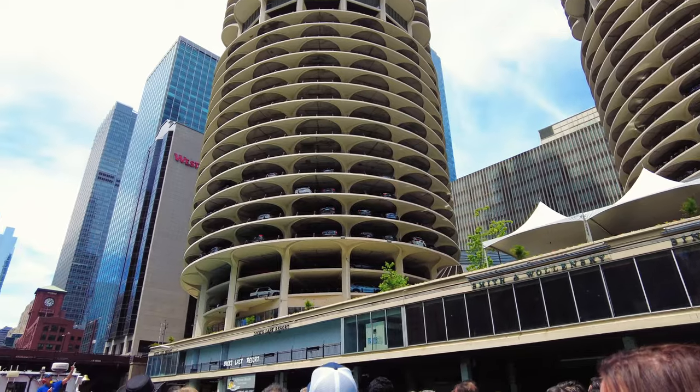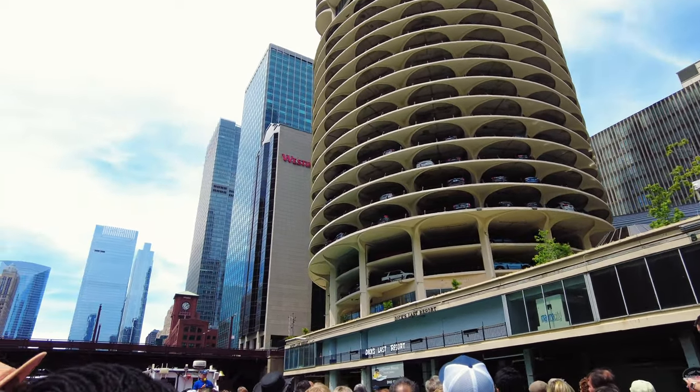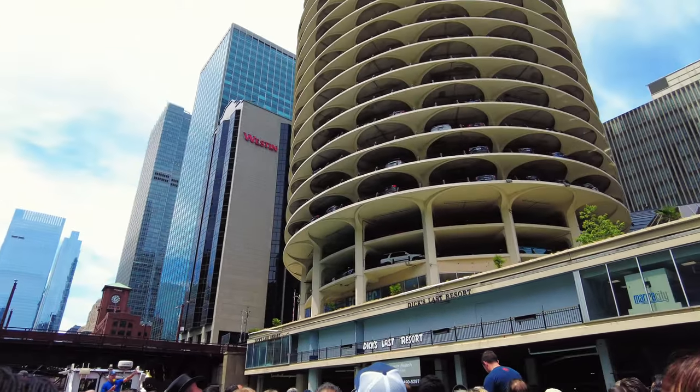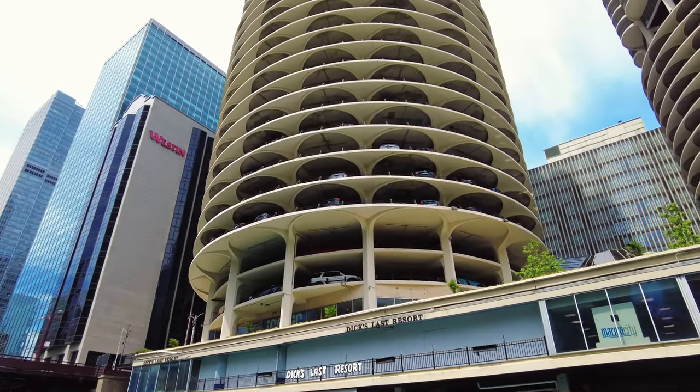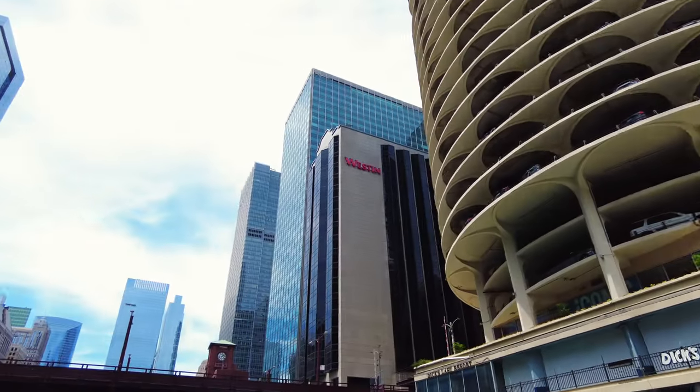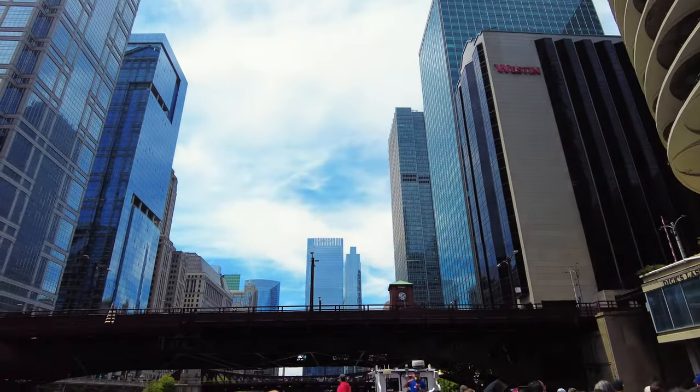And why not just go ahead and live in a pie-shaped apartment in the sky? This building has the absolute best balcony. Some of the units have two balconies each, so awesome views in there. So it's still a very active condominium building today.